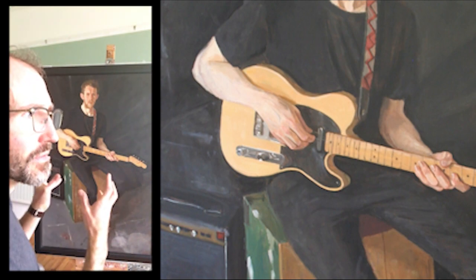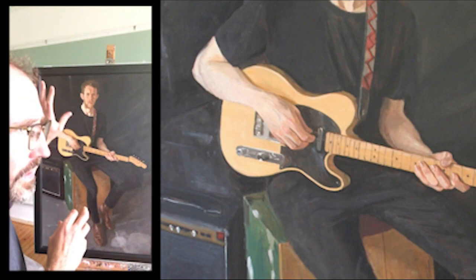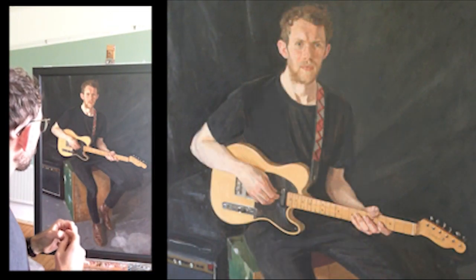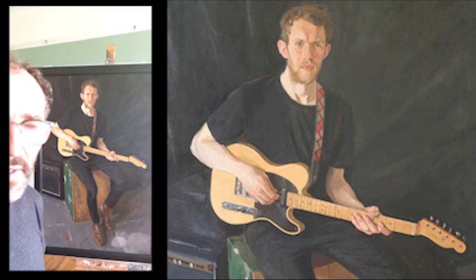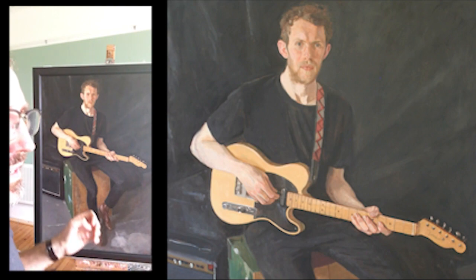I like the brightness of the guitar. I like the brightness of his skin. The head, the hands, the guitar are the islands of light amongst all this black. He turned up wearing black, and there's a bit of black in the guitar, so I thought let's go with that and make it a theme. It's an informal pose. I just asked him to sit on the box, and we just started really.